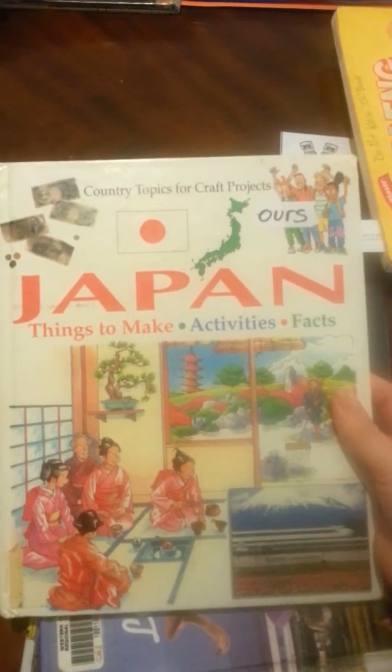This is, as you can see, our book. And it's all about Japan, so we're using that book. And then we're using this book, Look What Came from Japan, which he thought was awesome, that the Xbox and things like that came from Japan. And then Life in Ancient Japan, which is also a book that we're using. And because he watches a movie out of every book that we read from Five in a Row, I am using Mulan, even though I know it's not from Japan, but just because of the samurai and stuff like that that we're learning about. So we'll be doing that.